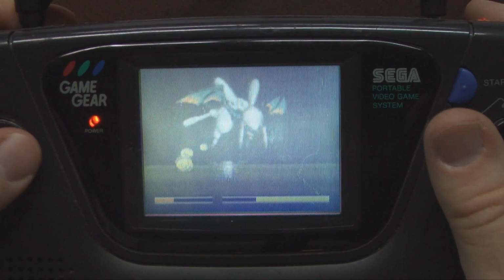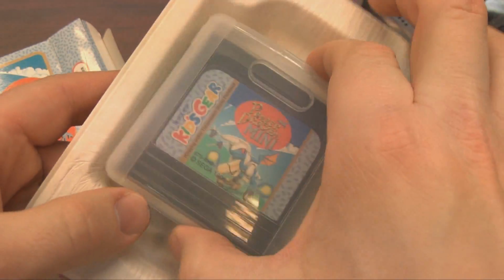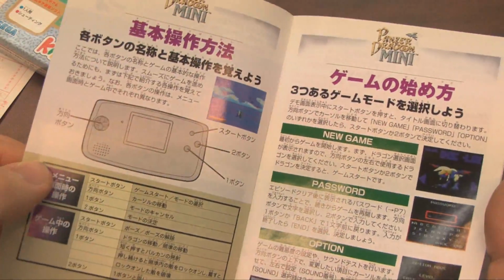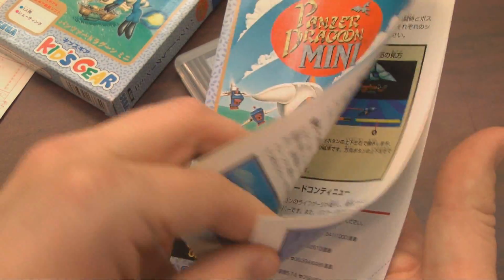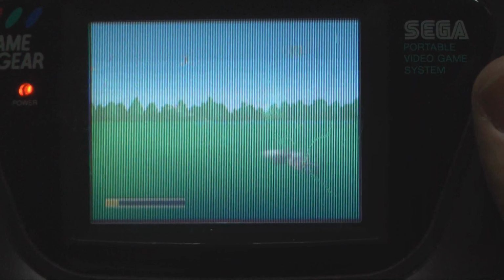It says Kids Gear on the packaging. Here's the game cartridge, and we even get a full-color instruction manual that I can't read, because I'm not a Japanese child. Do Japanese kids really need dumbed-down versions of awesome games? I always assumed that a 3-year-old Japanese girl could kick my ass at video games.